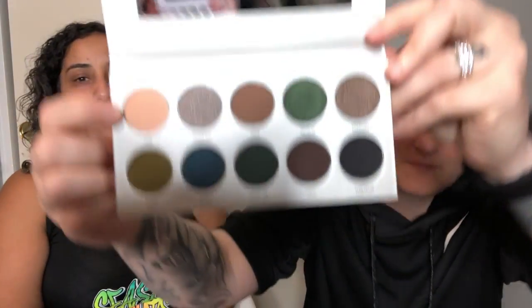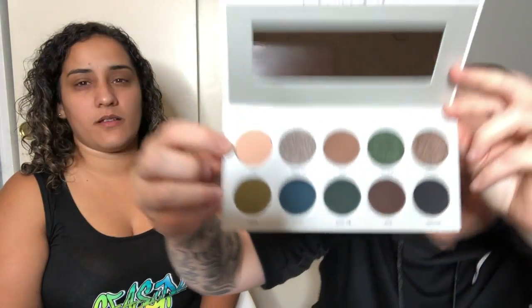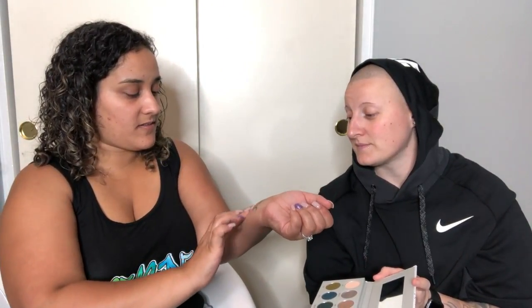The first one is Poof, which is that one right there. I tried not to get it with the lighting because it's like a peachy kind of color. But yep. So this one, I hope you can see it. Oh, yes, you can, because I'm a little tan. And Ashley, you might not be able to see that.